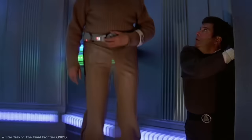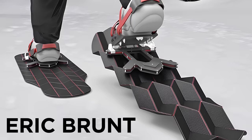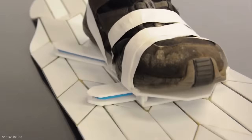However, if you want to Star Trek through the snow, you might need some footwear that's a bit heavier duty. The Flux Snowshoe is an incredibly advanced set of kicks created by designer Eric Brunt. When you step down on the shoes, they become flat, spreading your surface area out to let you stand more comfortably on top of deep snow.